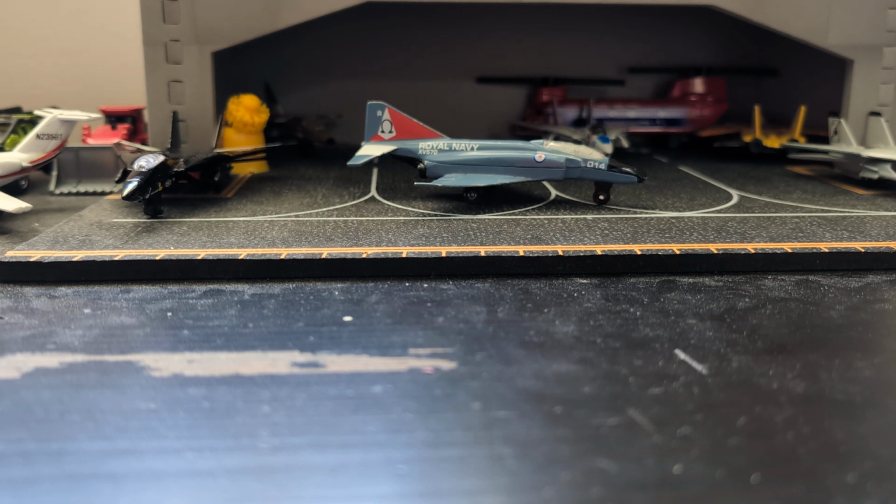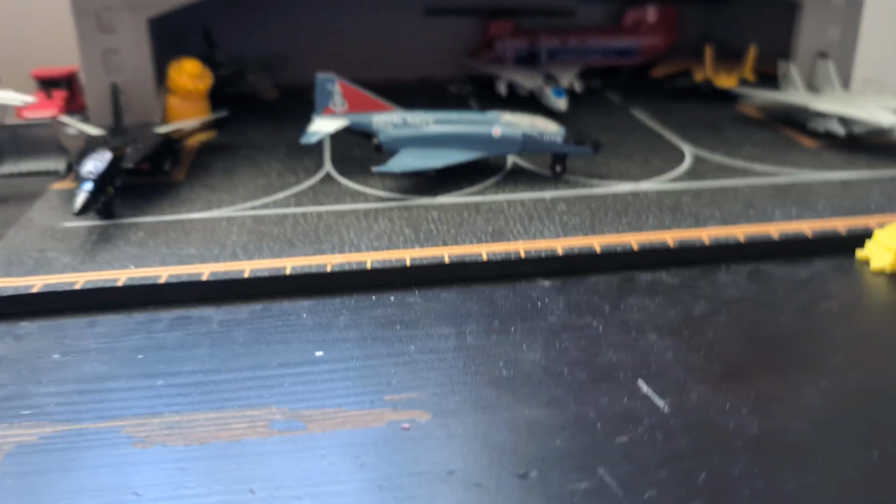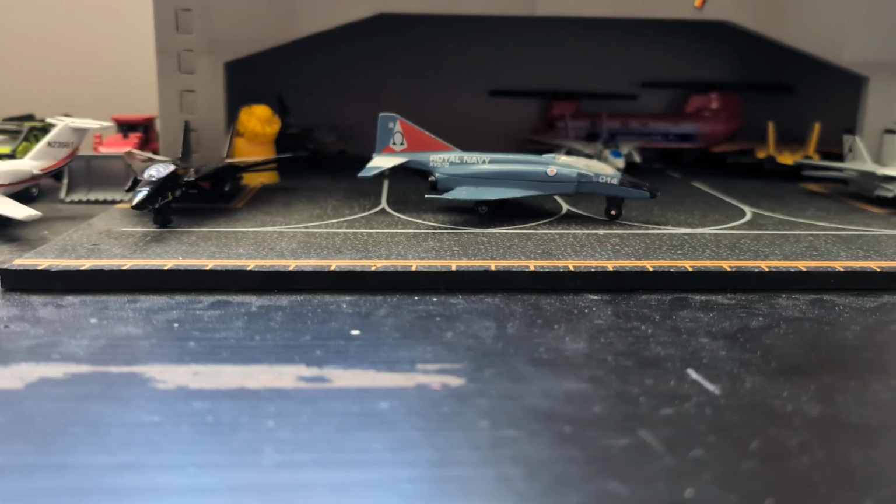Quick update for the previous video is that the Mirage F1, I accidentally knocked it down off the dresser or diorama here, and the nose snapped off. So it's currently a hangar queen. It's right back there. I glued it last night, but it's probably going to stay in the hangar for as long as possible.